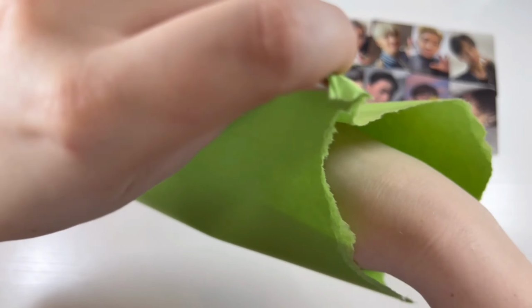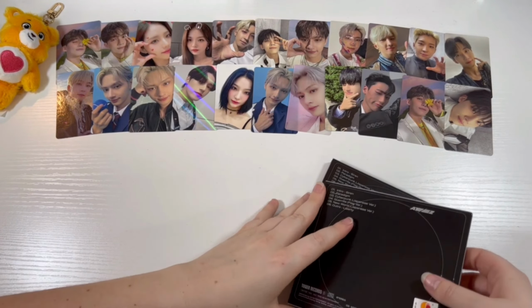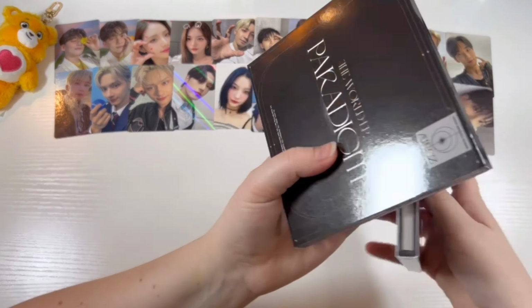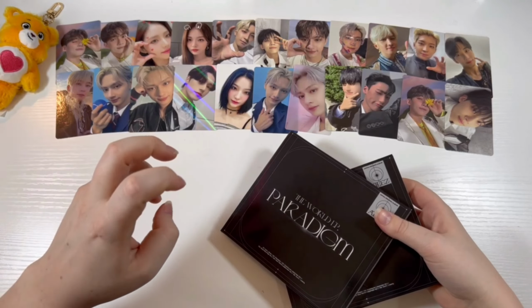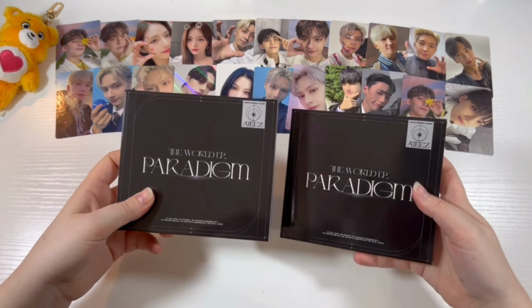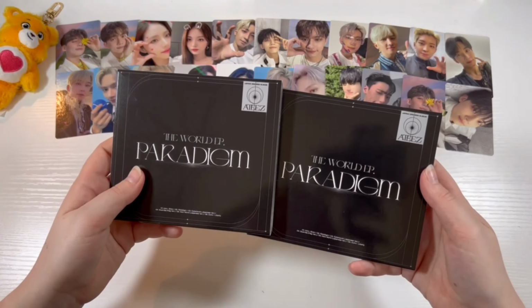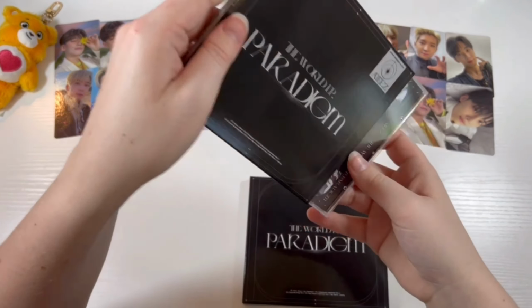This one's very, very heavy. Okay, so these are ateez albums for my friend again. And I'm not saying for my friend as in for me. This is legitimately for my actual in real life friend. What? Emma has friends? Yeah. So I don't know why.